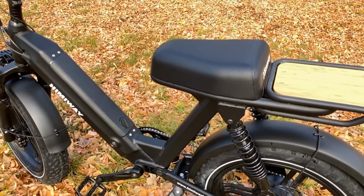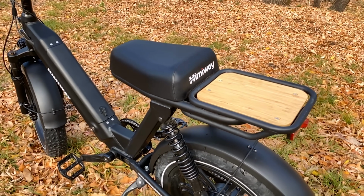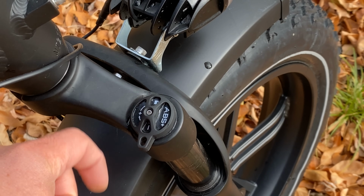Now, what do I like about this e-bike? Well, even though that seat is not adjustable, it is very, very comfortable to sit on. That paired along with the shock absorbers make this bike very pleasant to ride. Next, I love how this bike looks.